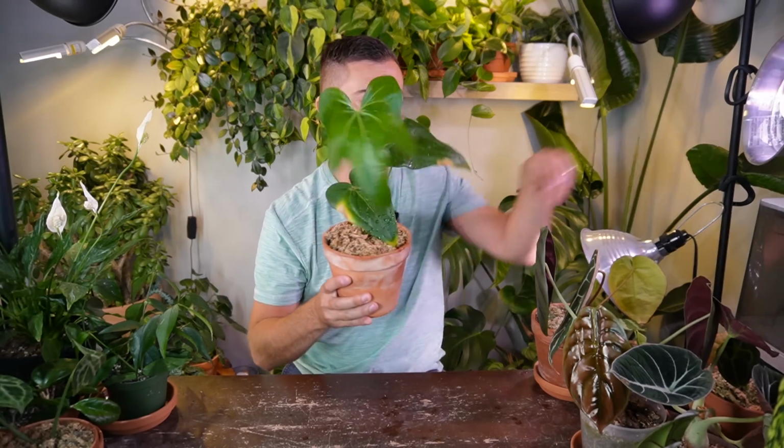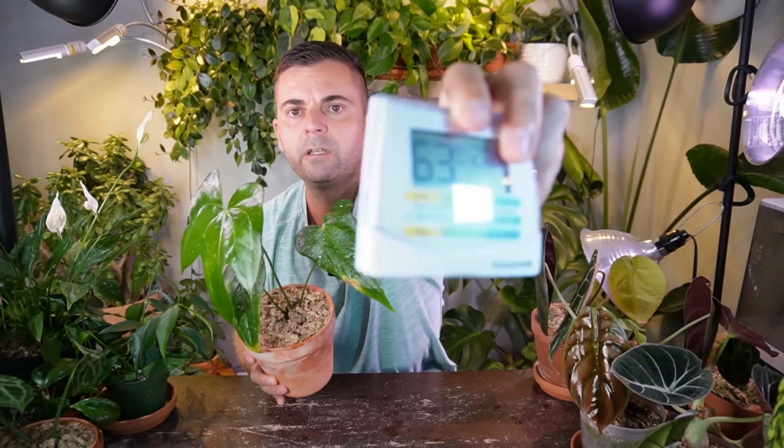Downstairs here, it's probably around, well, I'll show you. 63% right now is what it is downstairs. I'm not running any humidifiers or anything like that, but I don't really notice a huge difference when the humidity is lower. Obviously these plants will do better with higher humidity, but I keep it around 60% downstairs, and they do really well.